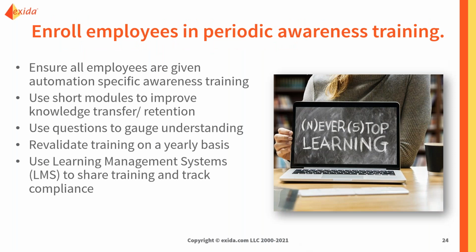From there, one of the most critical steps is making sure that all employees are enrolled in periodic awareness training to keep up to date with current trends, and make sure that they have gone through that automation-specific awareness training so they understand the role of cybersecurity in their environment. In terms of best practices for making that training effective, we've seen that short modules are certainly better at improving knowledge transfer and knowledge retention. We're also using questions to gauge understanding and make sure attention was paid, as well as revalidating and repeating that training on a yearly basis to keep it fresh and maintain that ongoing level of focus.